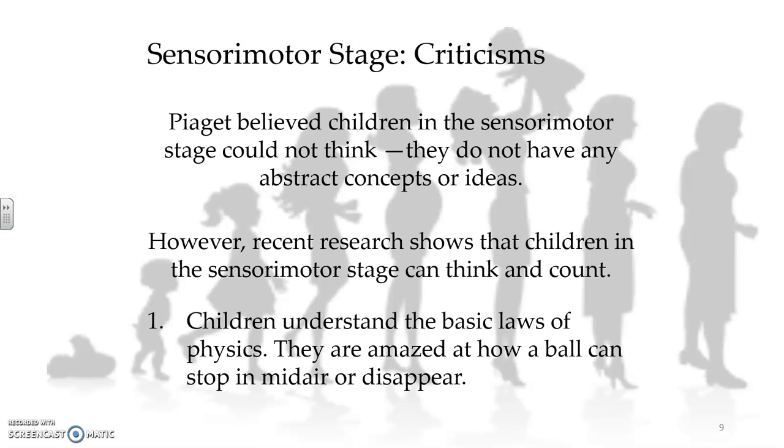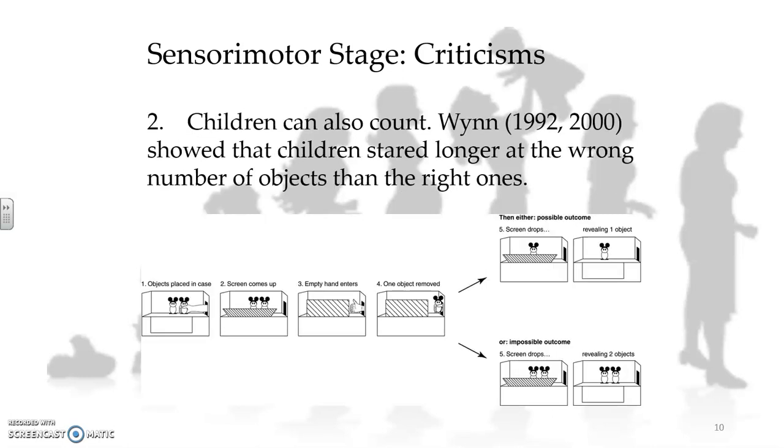And this is more for the older children. Children understand the basic laws of physics. They are amazed at how a ball can stop in midair or disappear. Like, oh wow, we can stop it or hide it behind our back. Another criticism, children can also count. And this is more so for the slightly older children, the children closer to the age of 2, like 18 months to 2 years old.